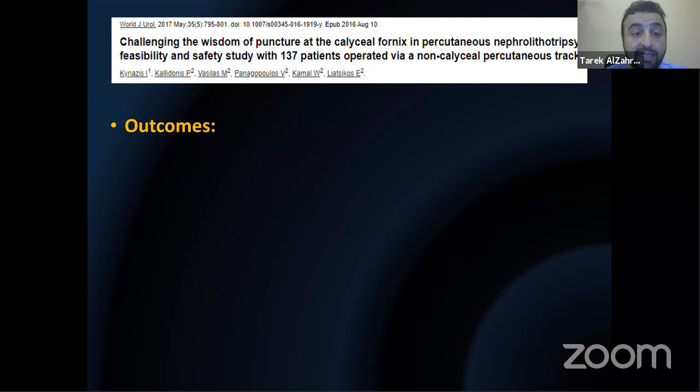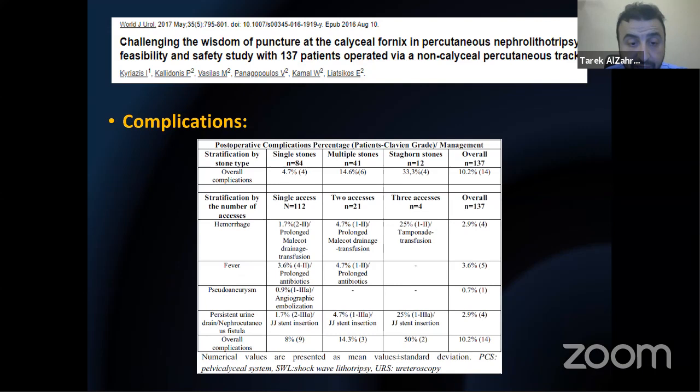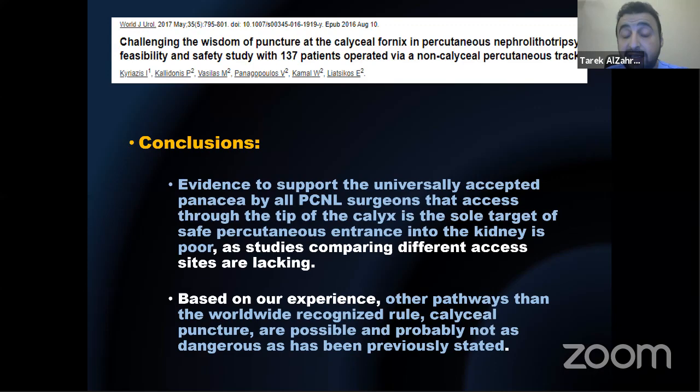Now, coming to the outcome, they had a similar hospital stay, and a few cases required some ancillary procedures for those stones. The overall complication rate was 10%, although most of them were not severe. The hemorrhage itself was about 3% in their series. And they had a lovely conclusion from that study. That paper kind of moved the Endourological Society.